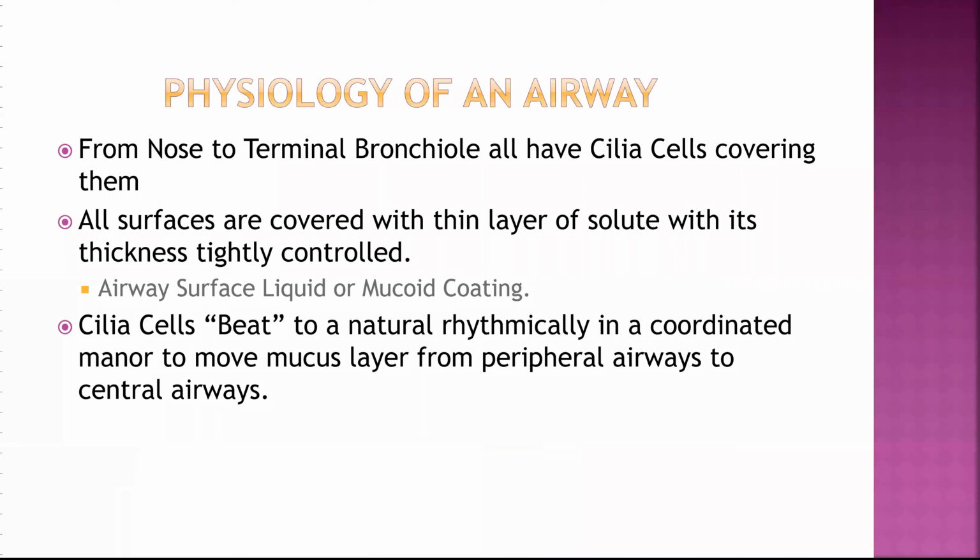So when we look at the physiology from the nose all the way back to the terminal bronchiole in the airway system, all of the tissues are covered with cilia cells. Some textbooks will say it's ciliated, and that's a little less descriptive, but the cilia are the little hair-like structures that beat to move that mucus around.